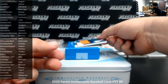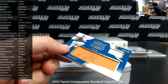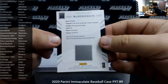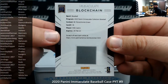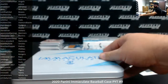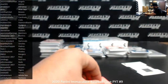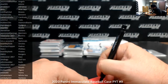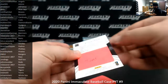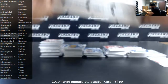All right, Logan Allen, Indians, number 2 of 99. Cleveland Indians going to David Chan. For the Detroit Tigers, our first of two blockchains, Willie Castro, monochrome green patch auto. Tigers going to Rubber Clits. Got one box to go, guys. Last box.